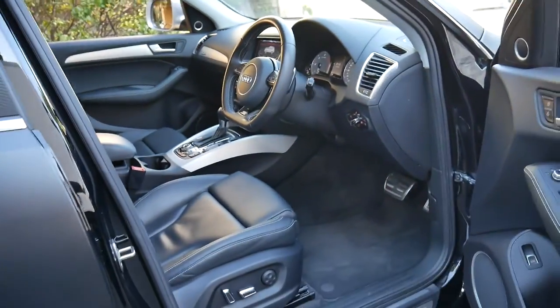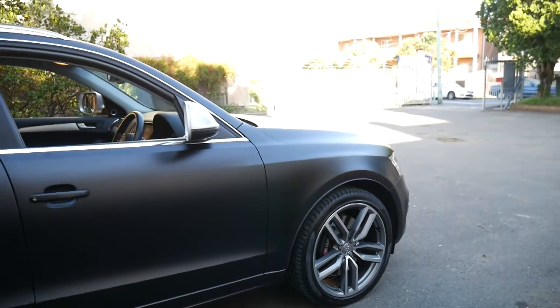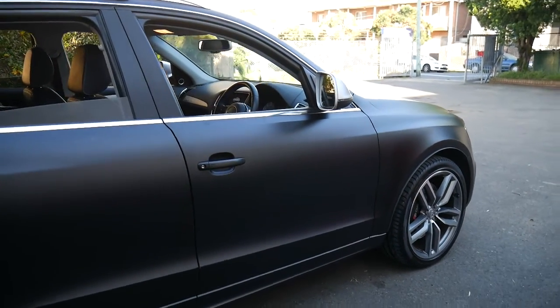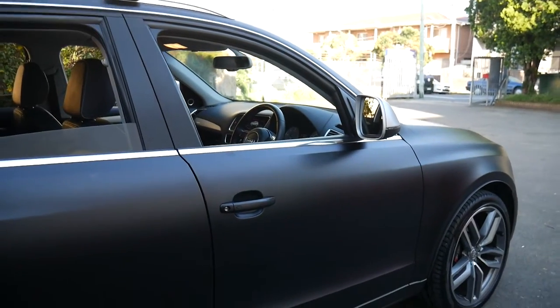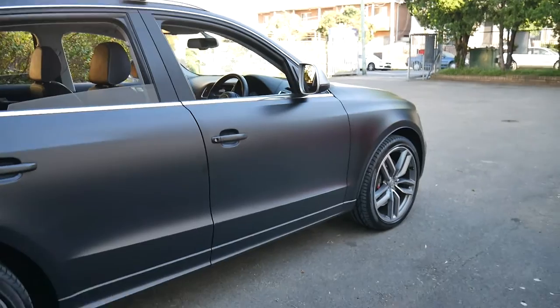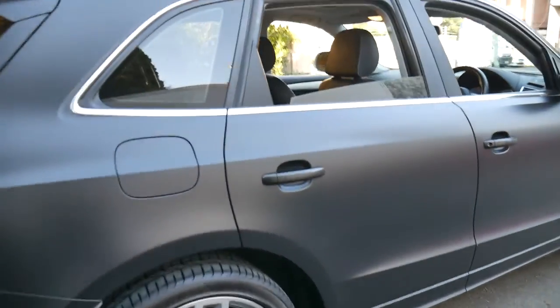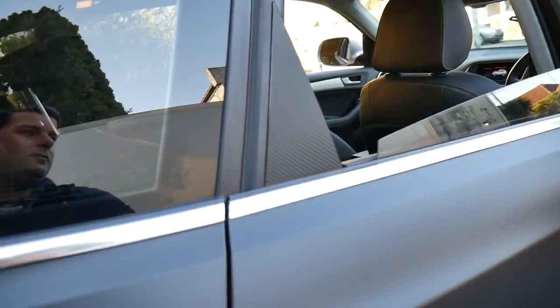The SQ5 is pretty special for a number of reasons. It was the first Audi S series to come with a diesel engine, and it gets from 0 to 100 kilometres per hour in about 5.1 seconds. It's got a 3-litre turbo diesel engine, and it's got 650 newton metres of torque.